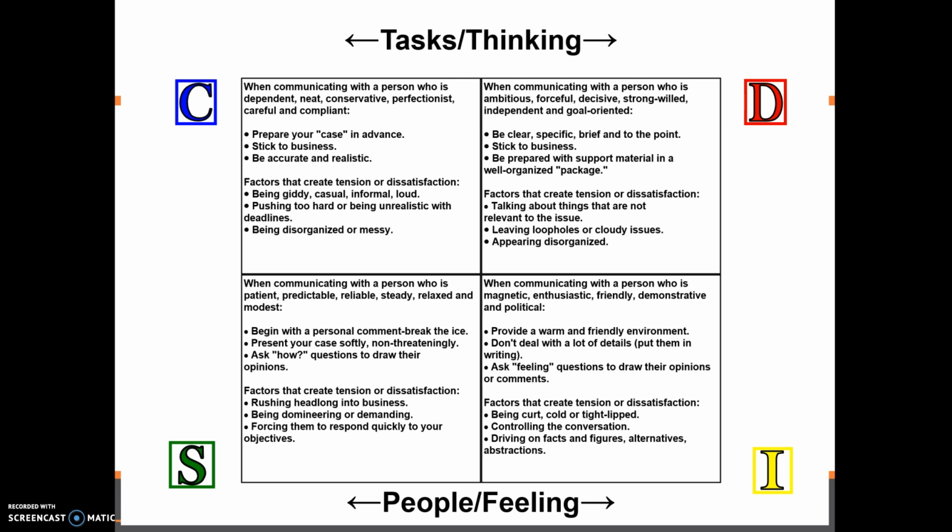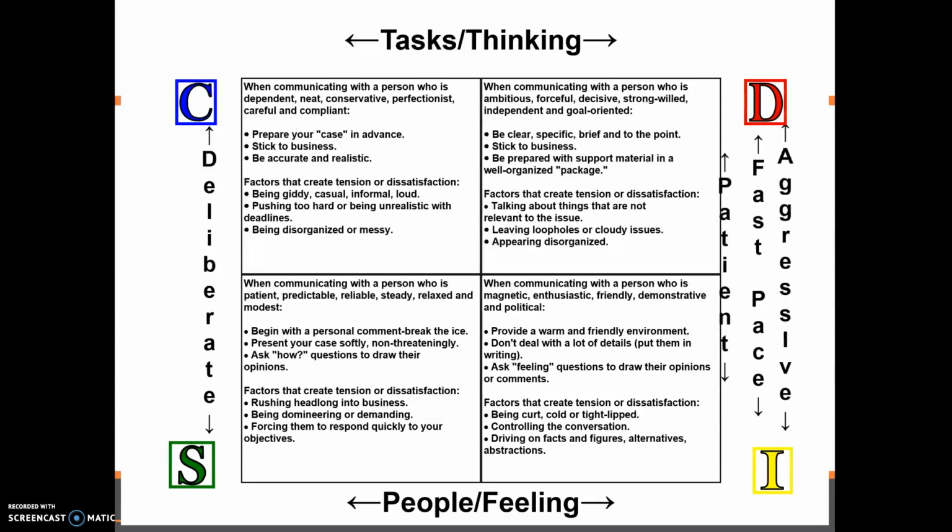The other question you can ask is, are they fast-paced or are they more deliberate or slower paced? So the D and the I move on that fast side. They're always moving, they're always going. Where the C and the S are more deliberate and they need a little bit more time to get things done because they want to have that accuracy piece there. So those are the two questions you can ask to see what that person might fall into, so that when you go have conversations with them, you're a little bit more prepared on what they would appreciate in terms of how you communicate. So then we have also aggressive and passive that sits there as well.